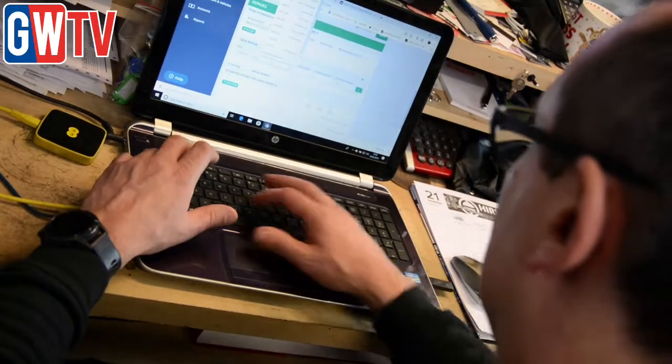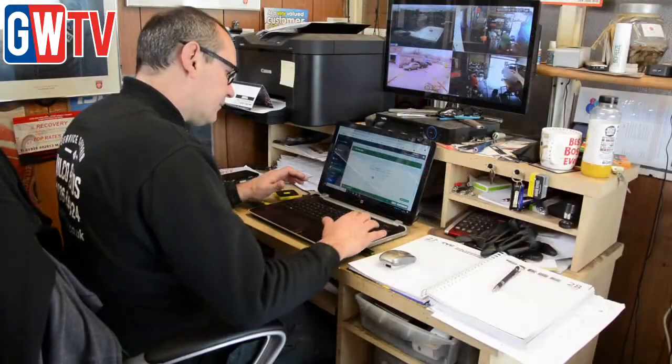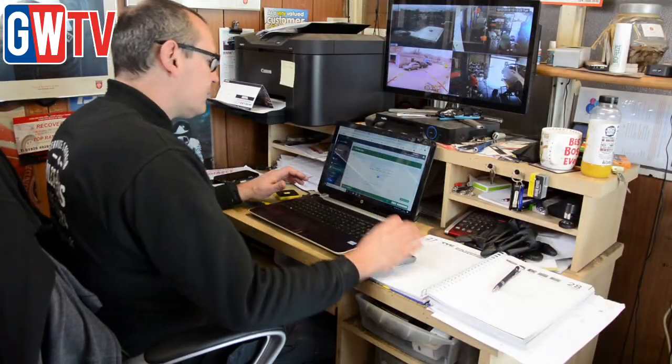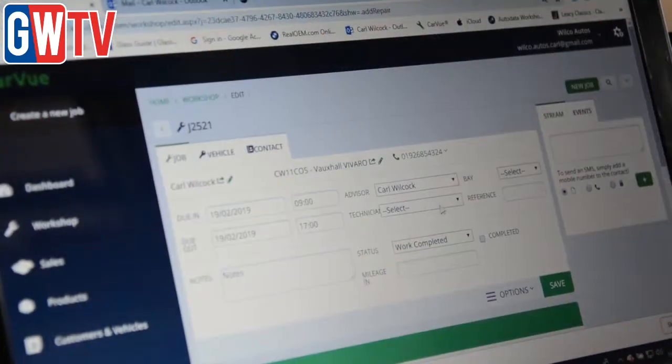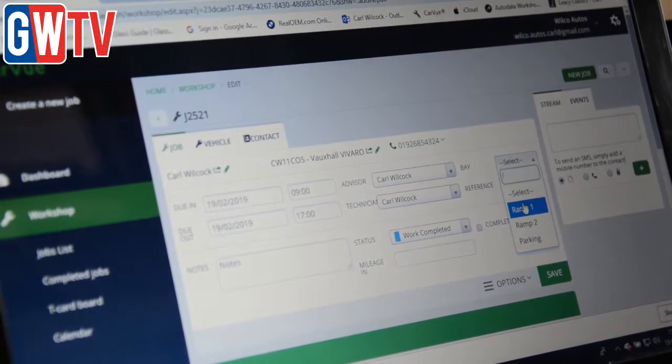He did everything on paper, handwritten invoices and everything. And his customer database was either in his head or in a little telephone book. And having used different DMSs over the years at different dealers, I thought I need to make it a bit more modern. CarVue works through a browser and on any internet-connected device, giving garage owners access to the business at any time and from anywhere.